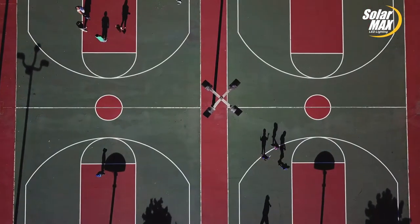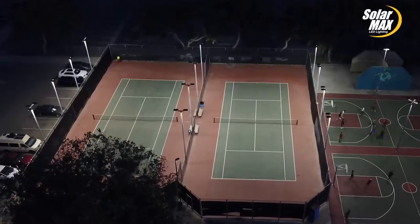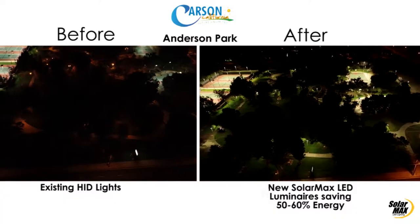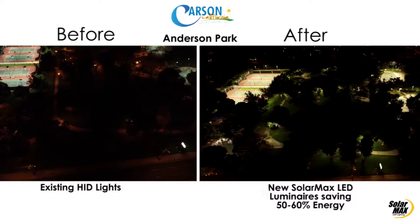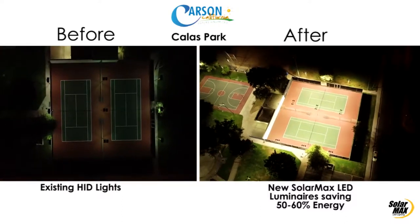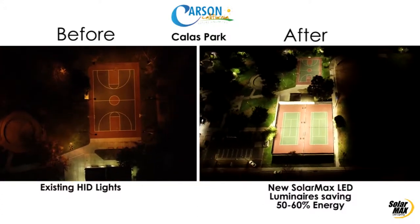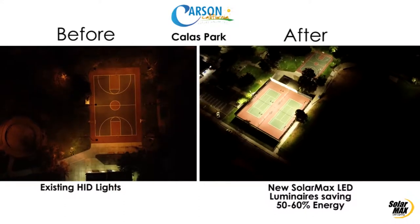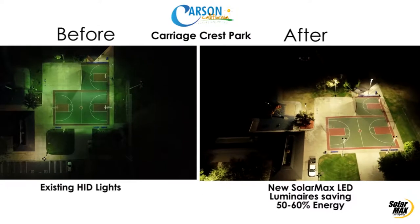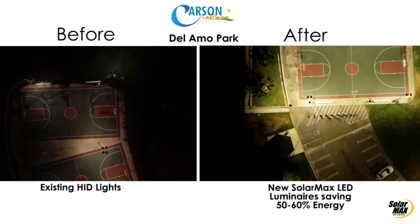So the city has a number of goals that wanted to be met, but specifically the city really wanted to focus on the lighting at the parks. A lot of our fixtures were old and inefficient and had very yellow goldish light, and it wasn't very evenly distributed. With the new lights from SolarMax, we were able to provide better lighting. The areas that were dark now had light. We got a lot of people playing in the parks. A lot more kids playing longer, and the basketball courts are very heavily used now.